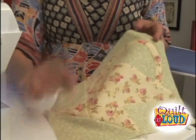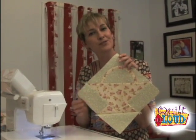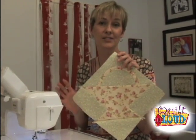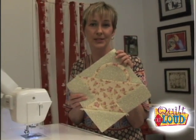So I'm putting on the last triangle on my block. And while we're at it, I want to give you a tip. When you're laundering any quilts that are made with flannel, be sure to clean out your lint trap often because they do create a lot of lint. So there's our finished block. Now I'll just repeat this and make all my blocks and then follow the instructions in the magazine to put them all together with the setting triangles. What a nice, warm, snuggly quilt.